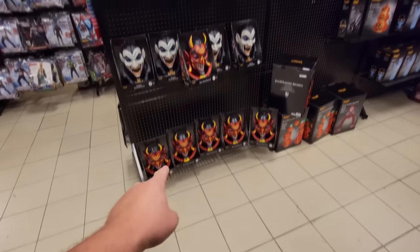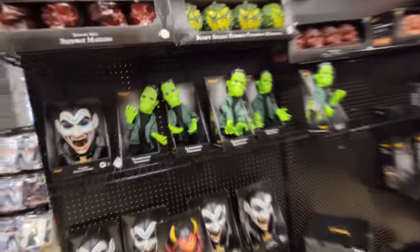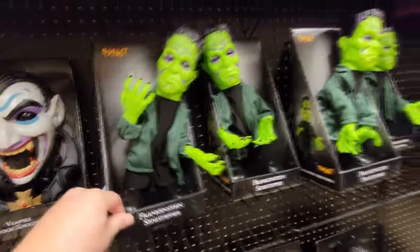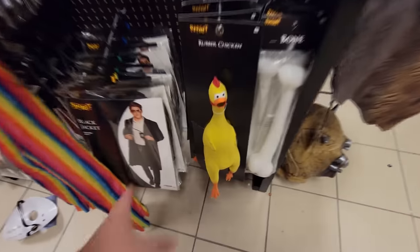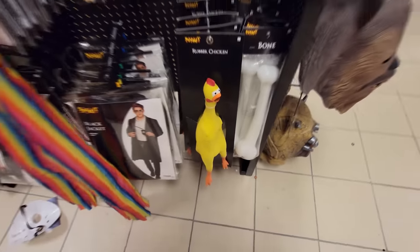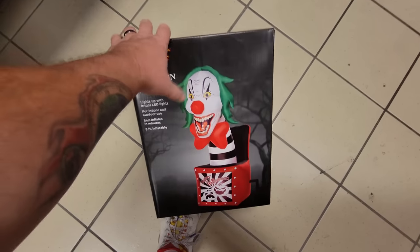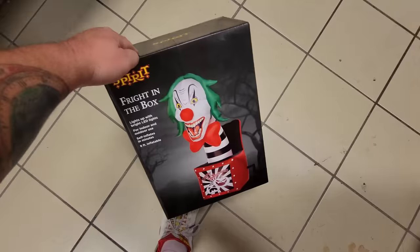Look at all the door knockers they have, guys. They are absolutely packed with those, as well as the Frankenstein sidesteppers. Oh, and we can't forget our friend the rubber chicken. They also have the Fright in the Box inflatable, which if you guys have not seen, you can go over to my other channel, That Nate Guy on Halloween, where I blow him up and he's absolutely enormous.